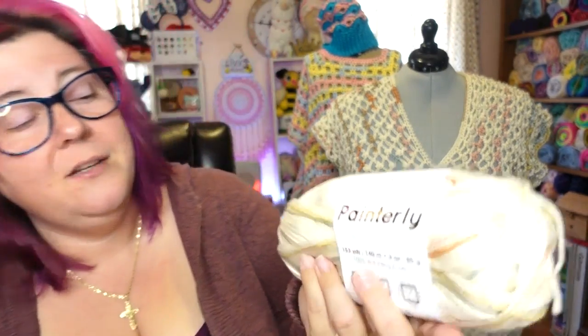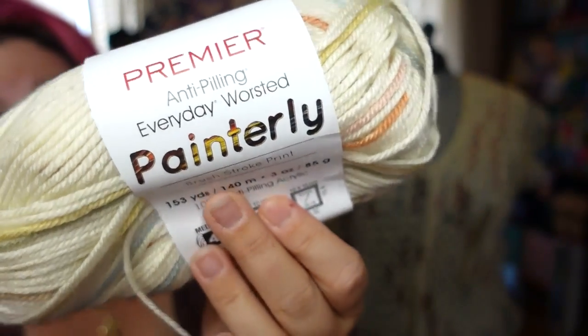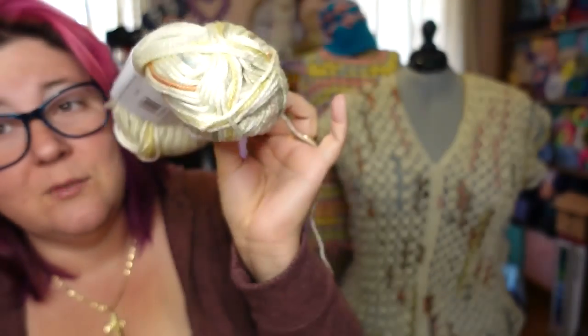So this is the Painterly. It is brush stroke print. It's the Antipilling acrylic line, Everyday Worsted. It's worsted weight yarn. It's beautiful. I think I used 6 balls for this.